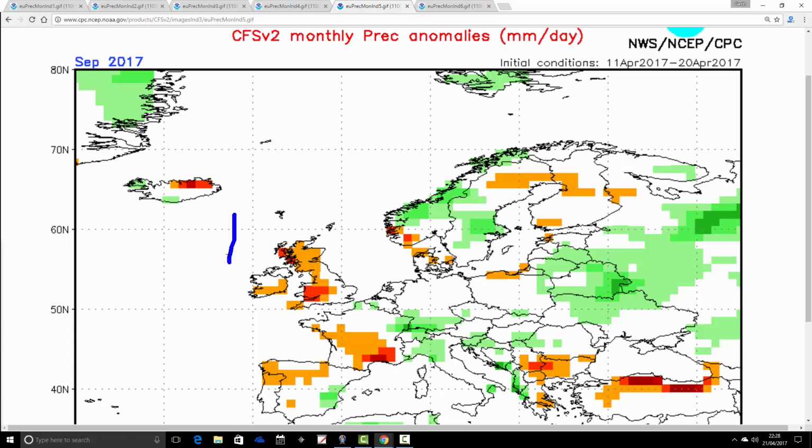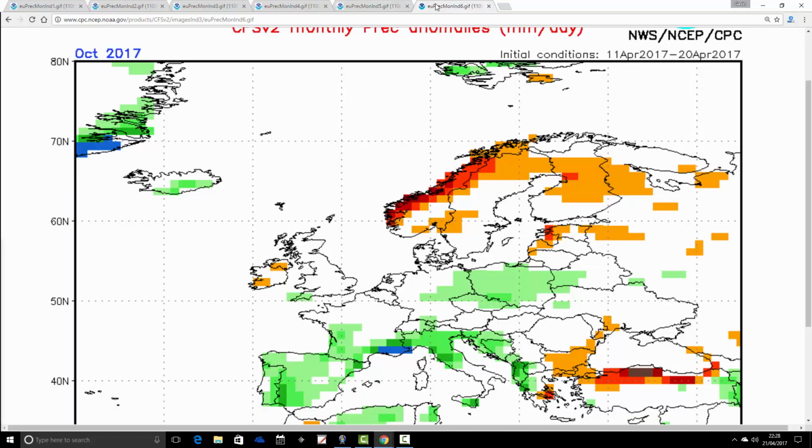Reason being, there's a ridge up here, so it's blocking off the Atlantic with the winds coming in from that sort of direction. So not overly warm, but quite dry in September. And then October rounds it all off, 6 months away, just for fun. But it looks like, again, we've got high pressure up here, so that's the reason it's drier than average across Scandinavia. Otherwise, not a great deal to go.